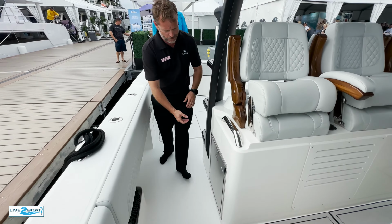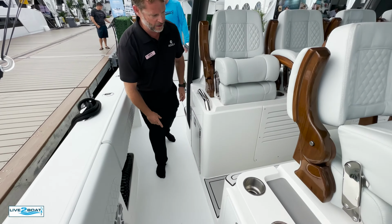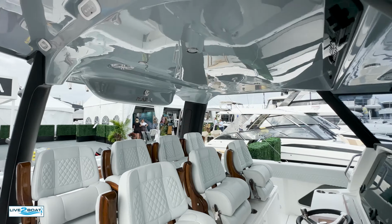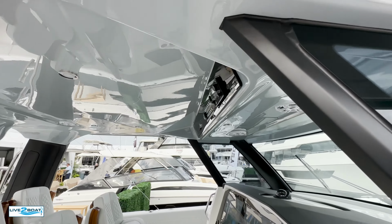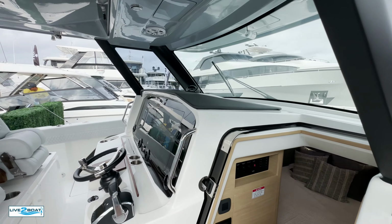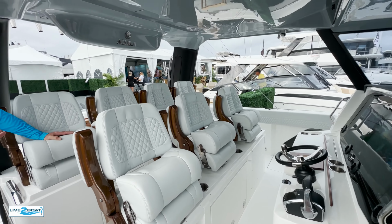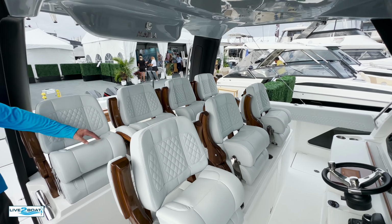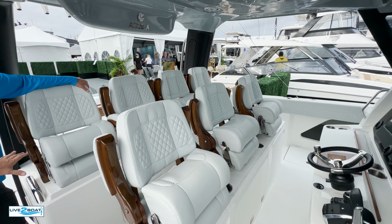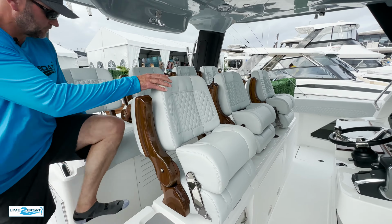All right, so just here we've got a fridge, wash downs, and then nice under the hardtop. Your hardtop's carbon fiber. Your support posts are all carbon composite. And then inside, underneath the hardtop, you've got seating for 7, 3 primary seats for the captain and co-captains, and then 4 across the back. But they are stadium seating, so the back row is a little bit higher than your front row, so everyone has a really nice line of sight.